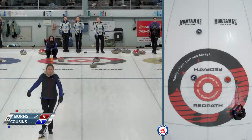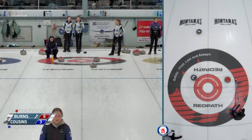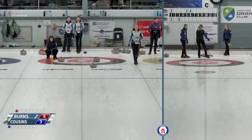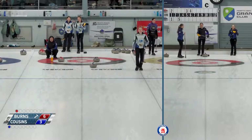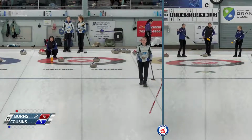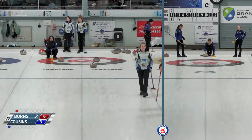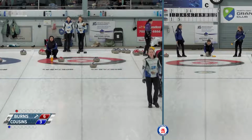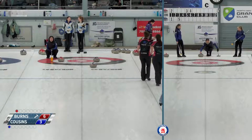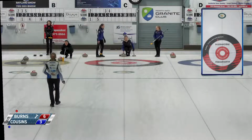Going to try to roll just a little bit to the open side. Try to convince Krysta Burns to go after this stone. The thinking here is that if you hit and roll to the broom side a little bit, Krysta Burns doesn't want to draw against two. She's going to have to hit the open stone, and very tough for her to roll all the way for shot rock, so she might be conceding a single if she does that.